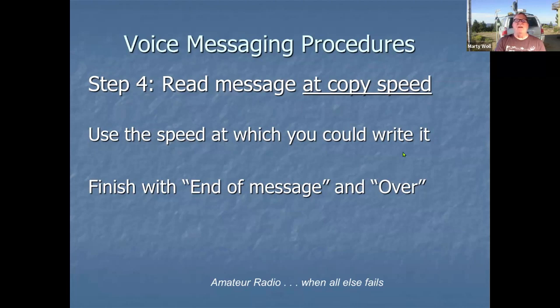And just a little tip too, when you're sending a text message, if you have some long words in there, I know some people will say, well, I'll go slowly. Use the speed at which you could write, okay? And for a bunch of short words, that's okay. But if you have long words that take a long time to write and you use the same spacing, that's going to screw it up. Leave more time for them to write long words, and you can go a little more quickly on short words.